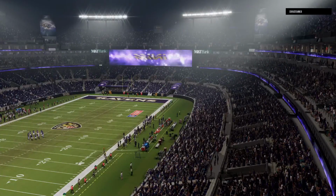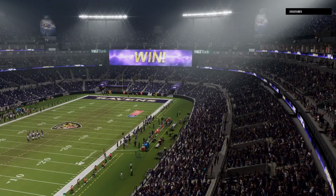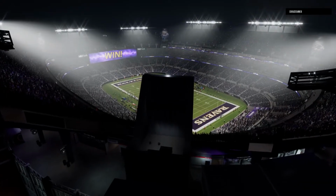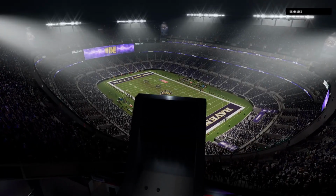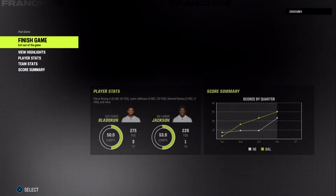So for the Ravens, it was a hard-fought game, and they'll exit 1-0 as they win by a touchdown. And they'll get to stay home again next week as the Pittsburgh Steelers come to town. Meanwhile, for New England, they go down to defeat here in the opener. And they'll look to regroup next week as they head down.